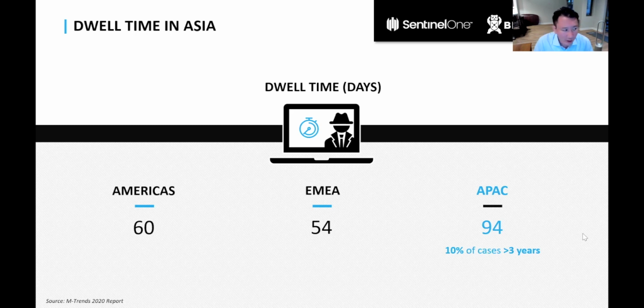Part of the reason why Asia doesn't have as accurate data around this is because there are very few countries right now. Singapore is leading with certain sectors for mandatory breach notification. So there isn't a lot of forthcoming data coming out of Asian companies. To be honest, I question this number because most of the dwell time I see is well over 120 to 150 days. As you can see from the data, 10% of Asian companies reporting they've been hacked actually have dwell times in excess of 3 years. This gives you more of a picture of where we're at as a region and community when it comes to cybersecurity and our awareness of dwell time.